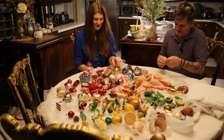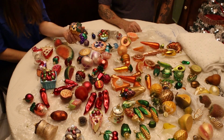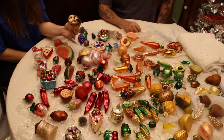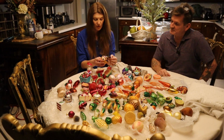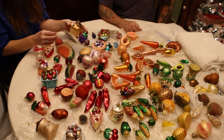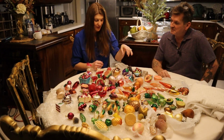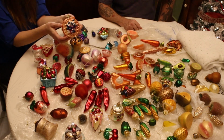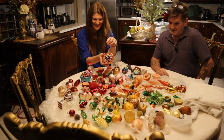So like this last year, for instance, Austria got me this beautiful blueberry muffin. It is so cute. And it's by Old World Christmas. And if any of you know Old World Christmas, they're very collectible, and they just make the most beautiful glass blown ornaments. So that's that one. And then I love this one. This one is like a little stack of waffles with some berries on the top. Isn't that adorable? Oh man, my favorites.